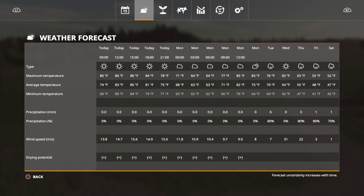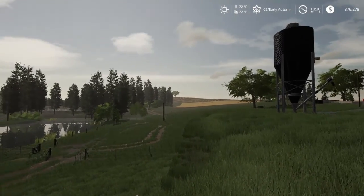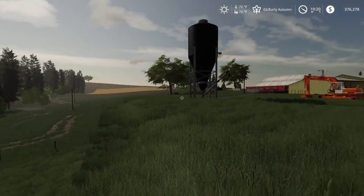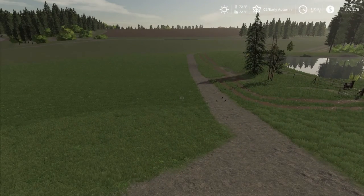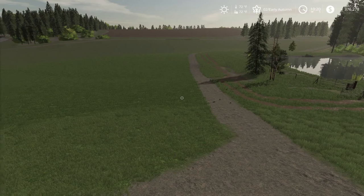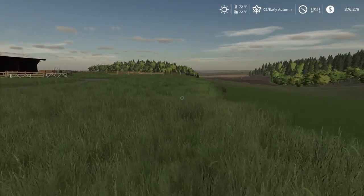If we look at the weather here, we've got good weather all the way up until Tuesday. And we're almost done with harvest, as a matter of fact. We got to finish that field up there and then the beans, and then that's it besides silage. So that's it. That'll be good. Get first year's harvest out of the way.